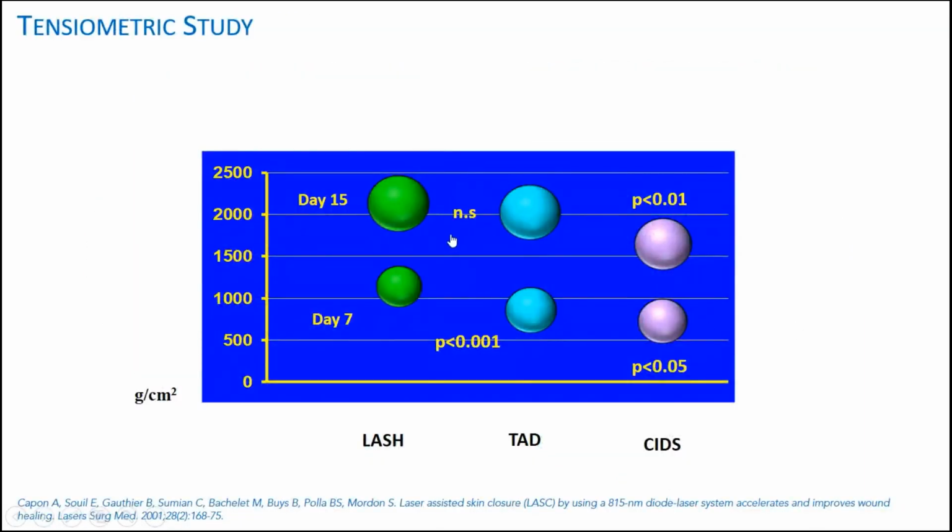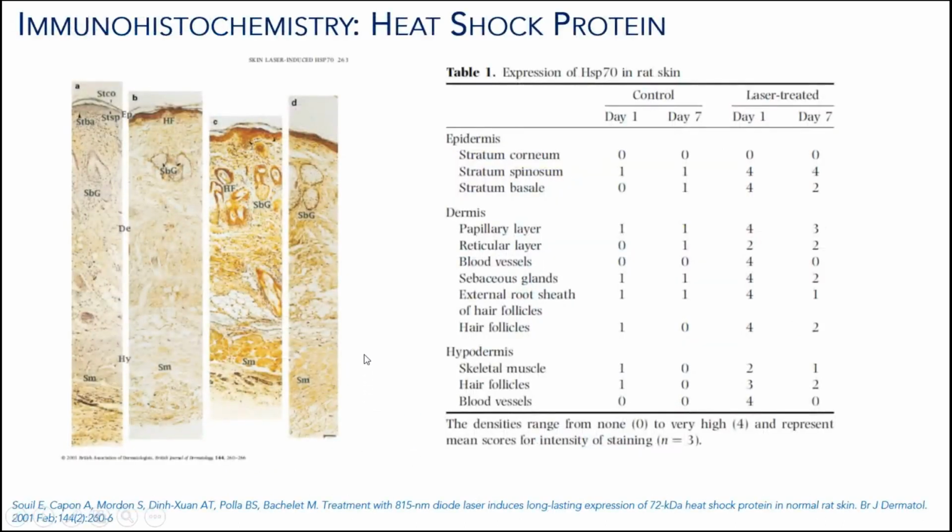We also performed a tensometric study because it was a concern. If you do not put the suture, is there any impact on the strength? Yes, there is an impact. We have much more strength with the suture compared to without the suture. And this is the strength at day 7 and day 15. You can understand that at day 15, the tissue will be much more resistant than at day 7 and at day 4. We also performed immunochemistry.